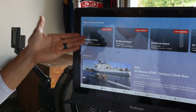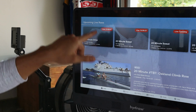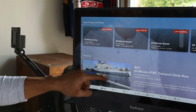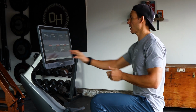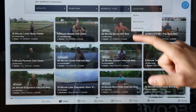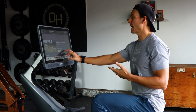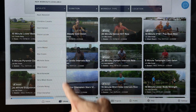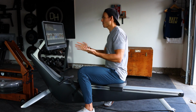So for example, it looks like in 10 minutes there is a live workout starting here and I will be able to go join a live workout. So if that's something that appeals to you, then that is absolutely available here, versus I haven't seen something like that on Ergatta. You can also sort this by location. So again, experience-wise, you kind of have to decide what is most for you, and you end up generally gravitating towards coaches that you might like, and you're gonna take more of that coach's style class. It's that Peloton model, right?